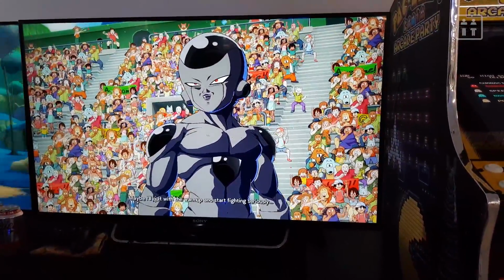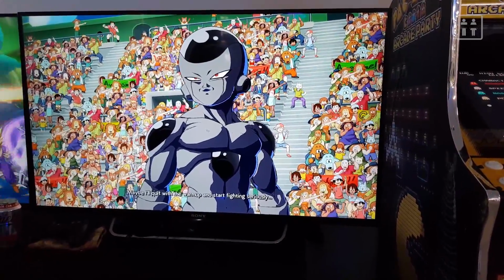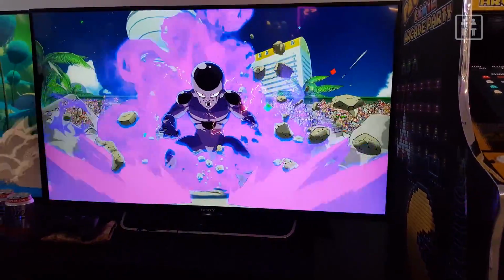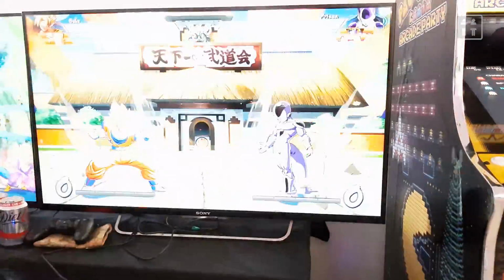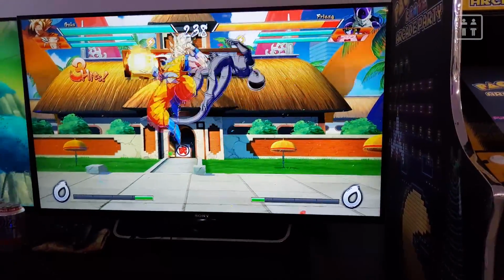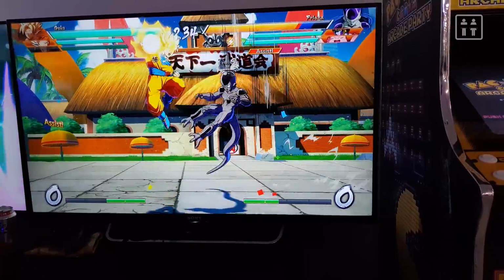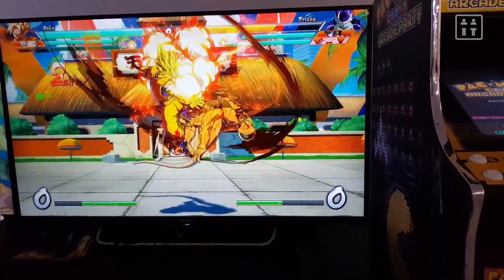FighterZ with a Z. As you may have seen on the five videos that we put up today, which we're really sorry about by the way, we attended an event at the Bandai Namco Entertainment UK headquarters, where we saw games like Ni No Kuni 2 and Ace Combat 7. But to be honest, we were most excited to see Dragon Ball FighterZ.